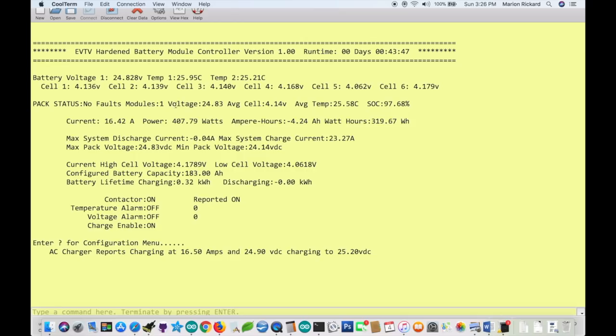We've got no faults. Our module voltage is 24.83, average cell 4.14, average temperature 25.58. We're at 97% state of charge, charging at a current of 16.39 amps or 406 watts. Not too impressive, but we're actually tapering down from reaching our voltage. We're at 4 amp hours used per 97% state of charge.